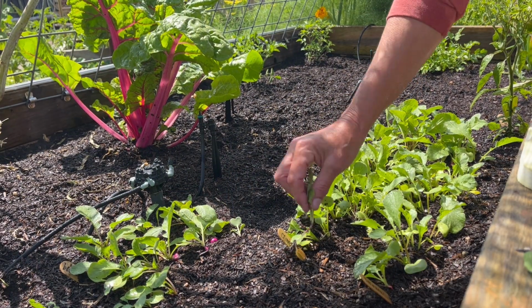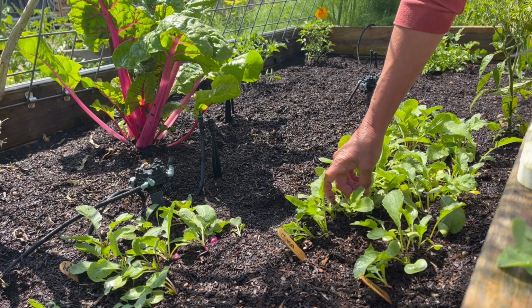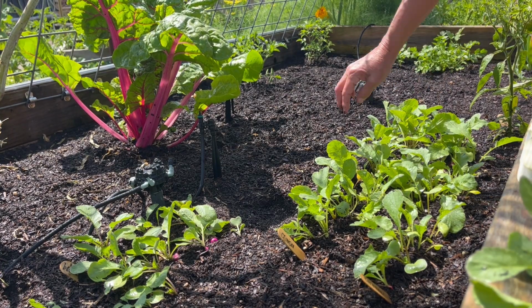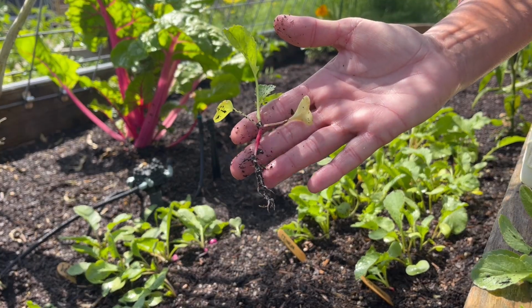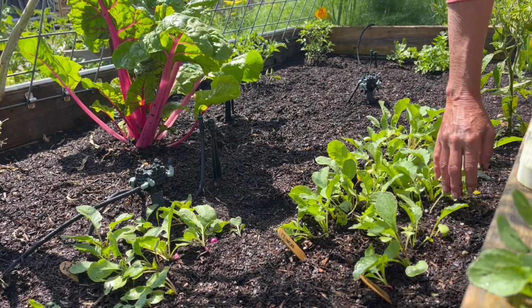Also this month we are succession planting radishes. Here we are thinning out the radishes. I should have done that a couple weeks ago. It would have been easier. But we'll be succession planting radishes in May, June, and then the window's going to close because it's going to get too hot and the radishes just don't grow well. They get kind of woody.